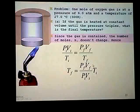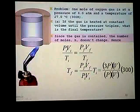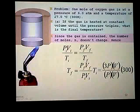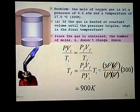If all the units are the same, then the units will cancel out, at least with the pressure and the volume. Pressure was to triple, and the volume will stay constant. So our final pressure is 3 times the initial pressure. Initial pressure we'll just call P, but those P's will cancel out, and the volume is constant as well, so those will cancel out. And so our final temperature is just 3 times 300, or 900 degrees Kelvin.